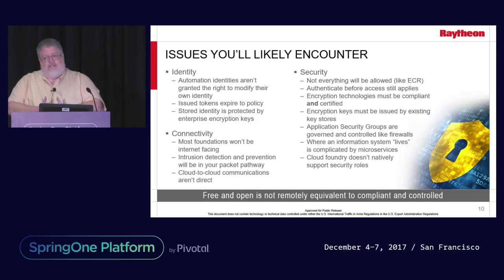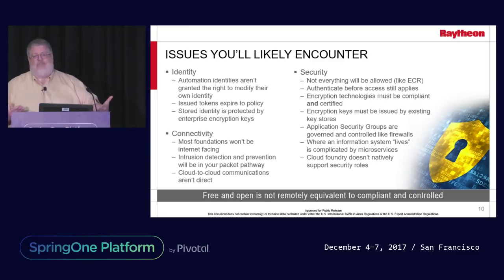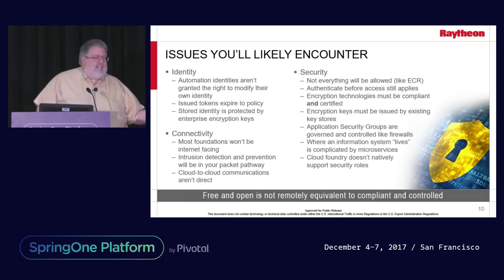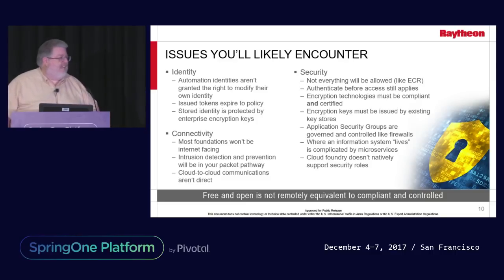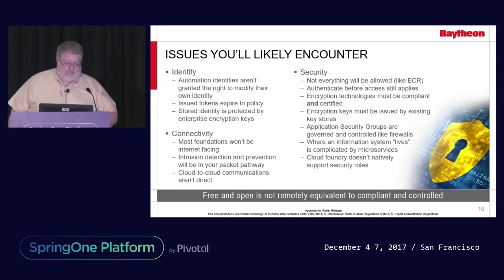Connectivity. So in the defense world, most of our foundations will not be internet connected or indirectly connected to the internet. This, if you look at the standard reference model from Pivotal, is not something depicted. The internet gateway sits at the forefront. This is a major design consideration for how you implement. In a number of cases, you'll be looking at air-gapped networks. You need to figure out how you're going to compliantly maintain and patch and apply configuration changes with an air gap, or through a bastion host or some other solution. Again, your mileage will vary depending on what your regulators are looking for.